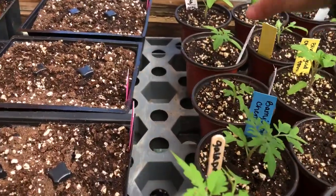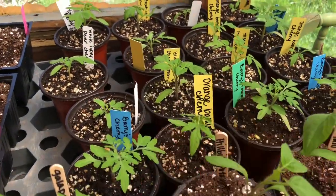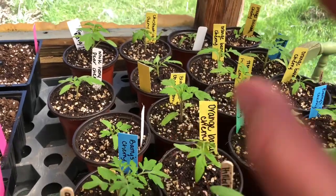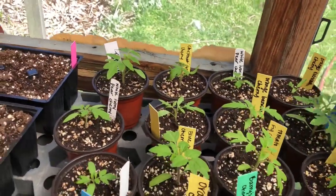I had these white labels and I ran out of them. So whenever I ordered more, I ordered the multicolor ones. For some people that may be a small thing, but when I come in here and I can see little pops of color, it just makes my heart so happy. So just little small things, small notes.